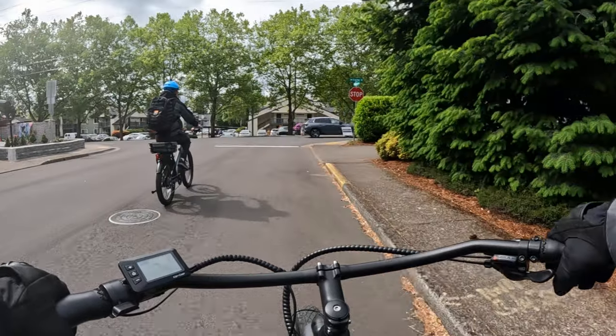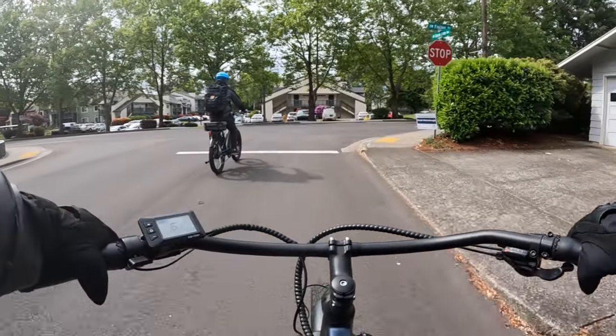Super comfortable bike. They are. And you guys picked the same color? Yeah. Blue?